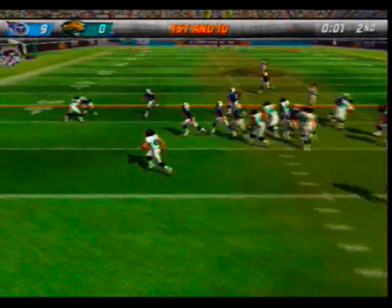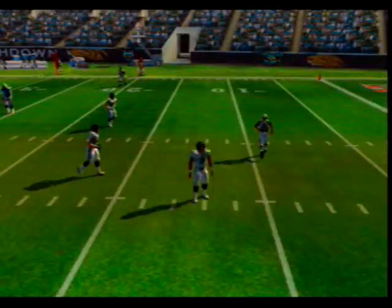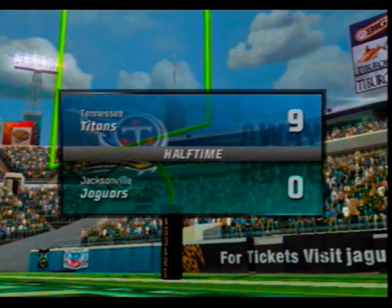The Titans come out in a 4-3. Nelson is there on the stop at the 21-yard line. That's the end of the second quarter with the score. Tennessee, 9. Jacksonville, 0.